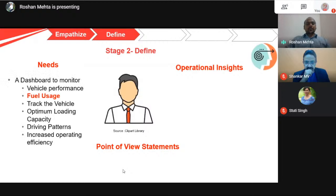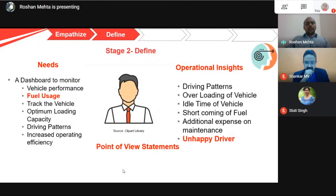went back to the needs of the customer, and they saw that the customer would need a dashboard to monitor vehicle performance. He would need to monitor the fuel usage, tracking of the vehicle, optimum loading capacity, driving patterns, and increased operating efficiency. These were the set of needs of the customer, and the insights were that due to wrong driving patterns, overloading of the vehicle, the idle time of the vehicle was very high, and then shortage of fuel, and also the additional expenses for maintenance which the fleet owner was paying, and eventually the unhappy driver.